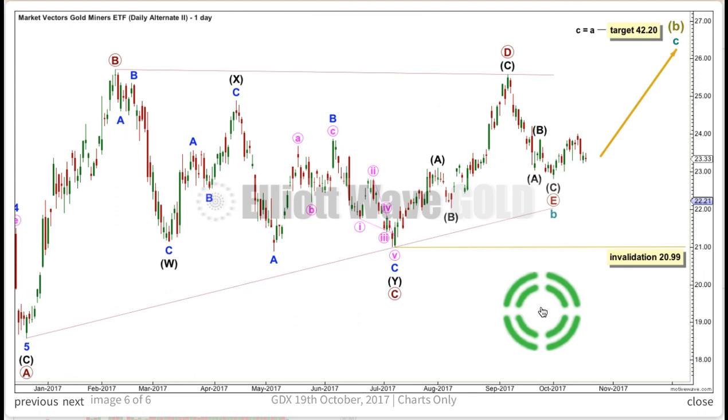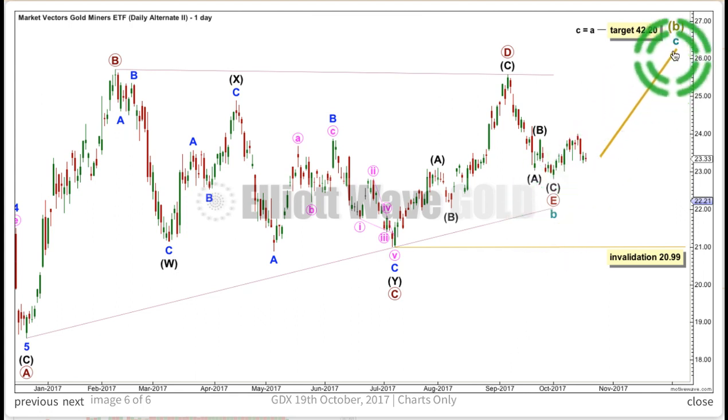I think this would be my preferred wave count, but I would want to see some very bullish signs from classic technical analysis, particularly volume. I would want to see volume telling us that there's strength and support for upward movement if we're expecting we're in the early stages of a cycle degree wave upward.